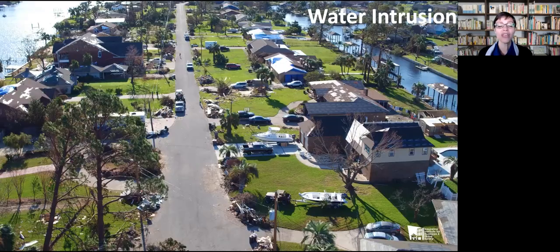Okay, so these are houses that also went through Hurricane Michael. And again, that was a Category 5, so it's a very strong storm. And you can see the building code work. These houses are all relatively intact. But what I want to point out is, look at the roofs of these houses. Look at all the blue tarps.